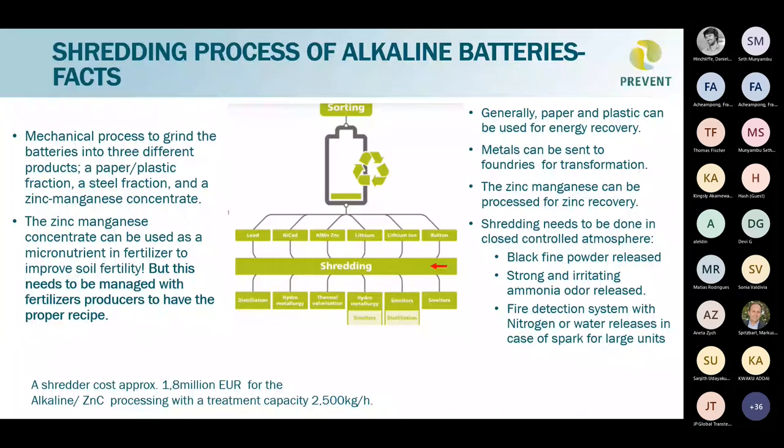So mainly when you grind the alkaline batteries, if it's not pyrometallurgical, if it's shredding, you will get a paper and plastic fraction, a steel fraction, and a zinc manganese concentrate. The zinc manganese concentrate can eventually be used as a micronutrient and fertilizer for plants. This is a possible option.